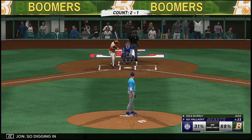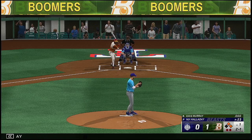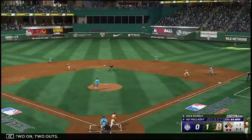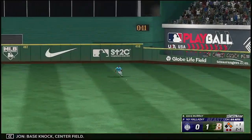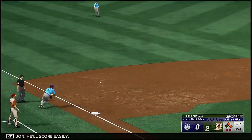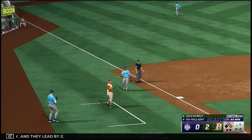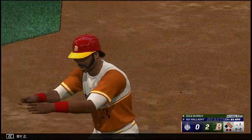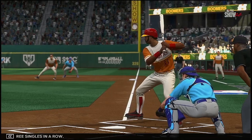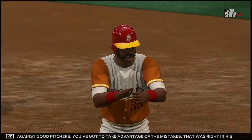So digging in, Eddie Murray. Two on, two outs. Base knock, center field, around third. He'll score easily, and they lead by two. That's three singles in a row. Against good pitchers, you've got to take advantage of the mistakes. That was right in his wheelhouse, and he didn't miss a stitch.